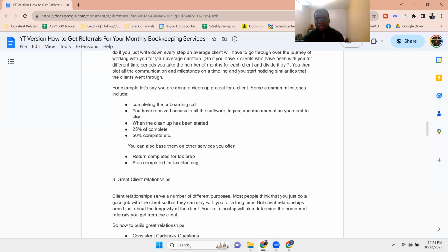For example, for tax returns, it can be the return is started, or the return is completed. For a tax plan, it's like the plan is complete. Okay, you've hit this milestone. You've done this, you've done this, you've done this. It's just different points that every client is going to go through in order to have success with working with you.